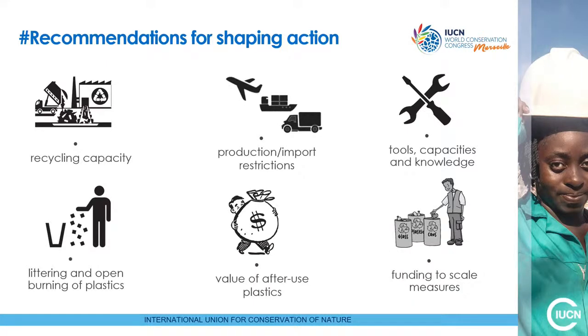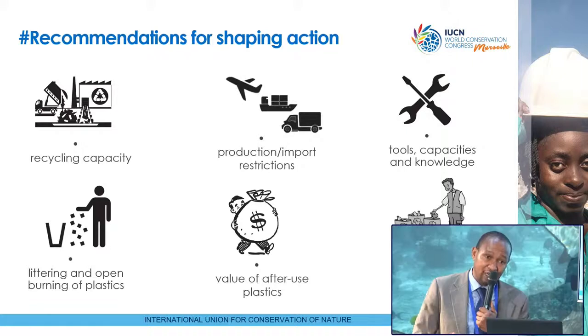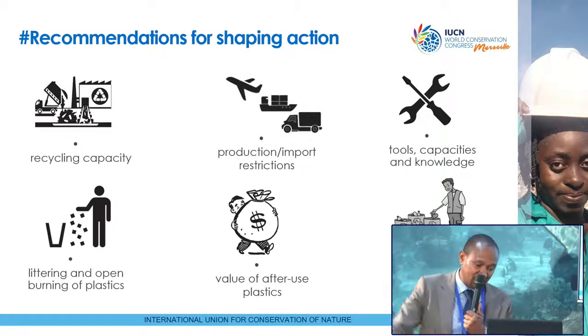And the issue of tools, capacities, and knowledge development, especially with municipalities. Then littering and open burning is really a straightforward thing which we can reduce. We don't need money to do this. And then the value of after-use plastics. As somebody has already said many times, the value of plastics is so cheap because it doesn't account for a lot of externalities, especially in the long term.